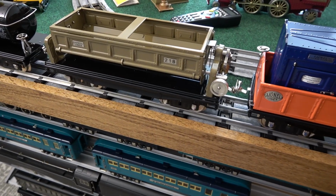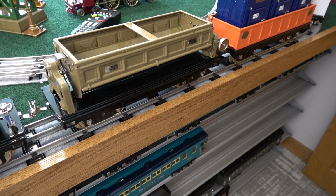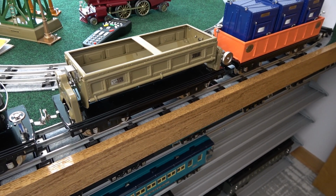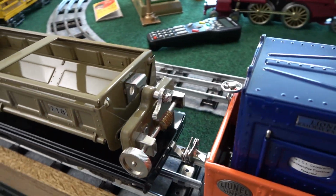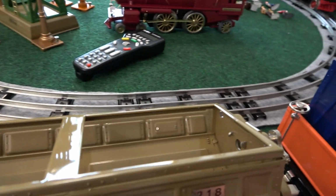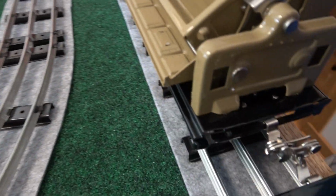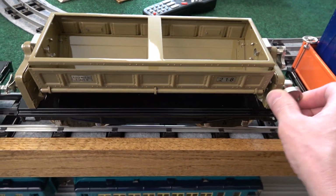Alright, next we have a 218 Mojave paint scheme dump car. Of course, we're in pre-war, there's nothing automatic, right? So everything was manual back then, but this actually is a functioning dump car. All you do is turn this little wheel, and as you turn it, it dumps. If you look, the little door opens on this side and dumps out your coal. So really cool. Even though they didn't have automatic dump cars, they still had dump cars.